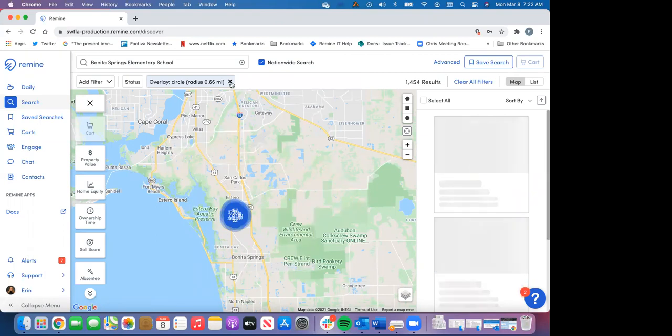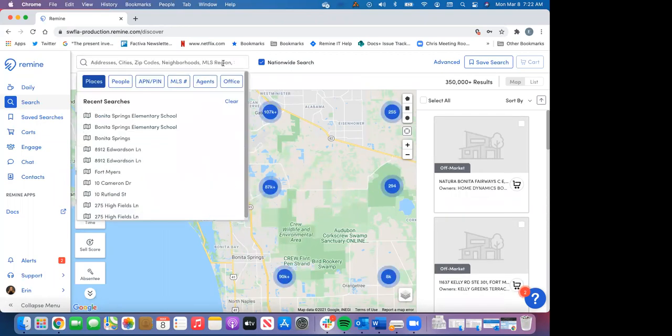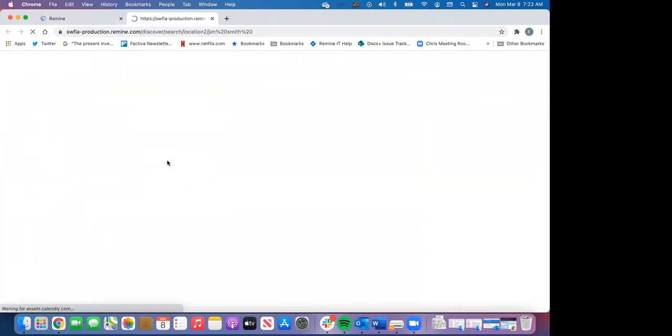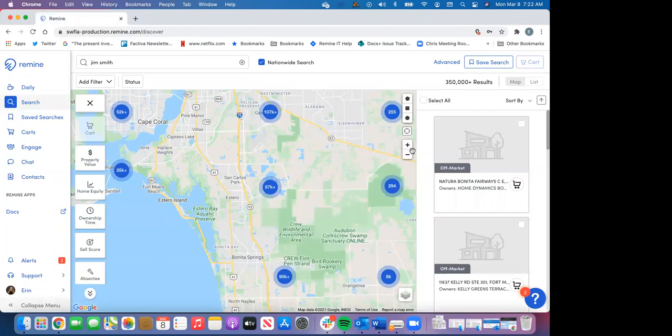You can also search by people nationwide. Again, be sure that nationwide search is on, but know that this is a big country. Jim Smith will pull up. Actually, that's fewer folks than I expected, but if I see all results, I will be able to look for Jim Smiths across the country. This would be a great way to check in on a client who's perhaps moved and see where they are and what they are up to.